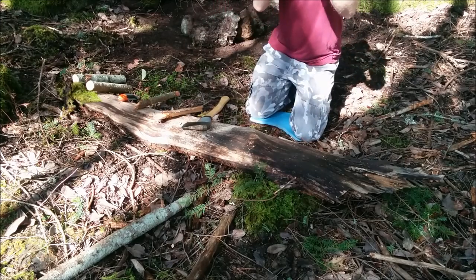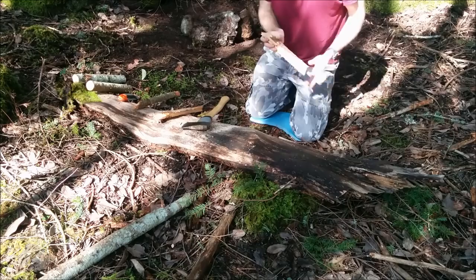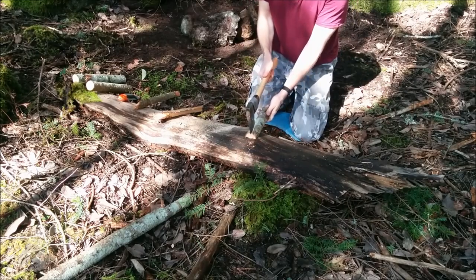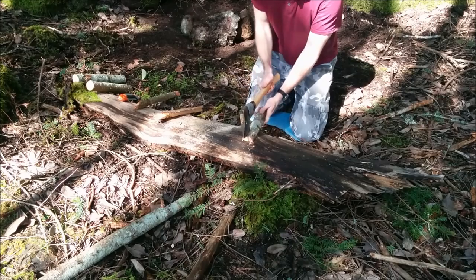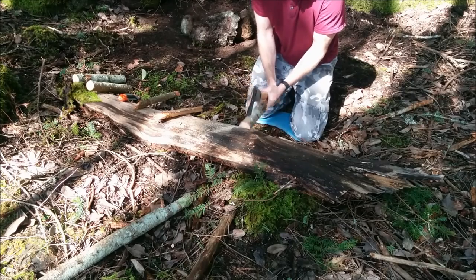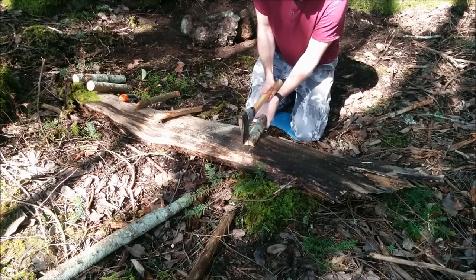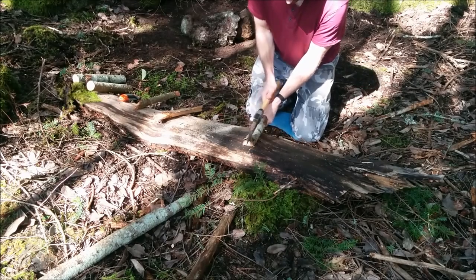When it's split in half like this and you want to quarter it, I often choose to put my axe on the back side of the round part and have the flat side down. That's just a preference of mine. I find that it works a little bit better than having it the other way around.